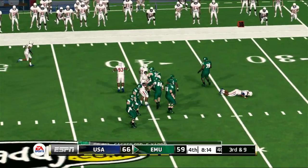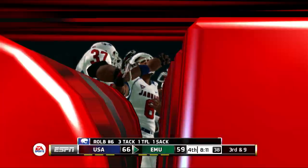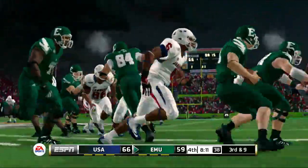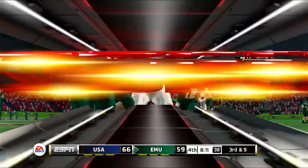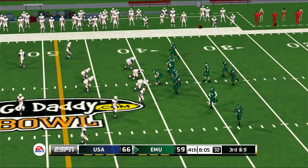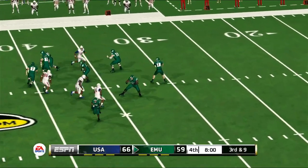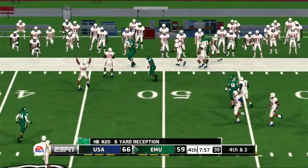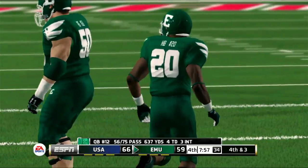He's in trouble, and they got him. The pressure got to him that time. Well, they brought the heat here, and the linebacker was able to spring free for a big play. Third and long, and this is where you earn your money if you're the offensive coordinator. Sets up a screen. Tailback's got it. He's out of bounds at about the 45. That brings up fourth and three.